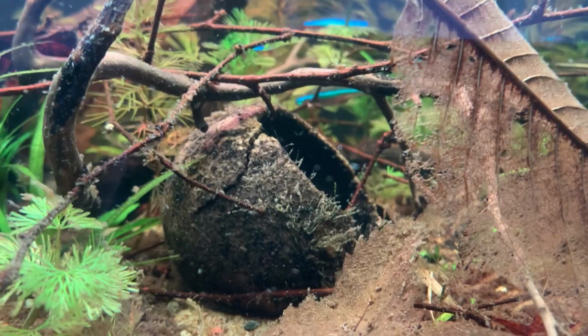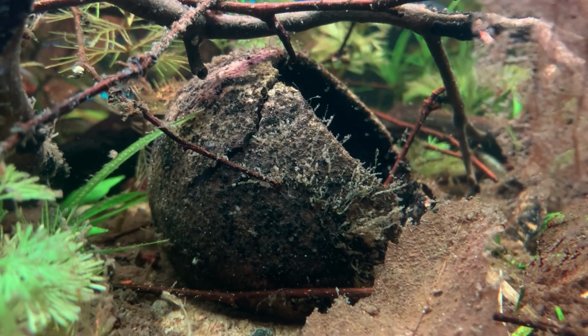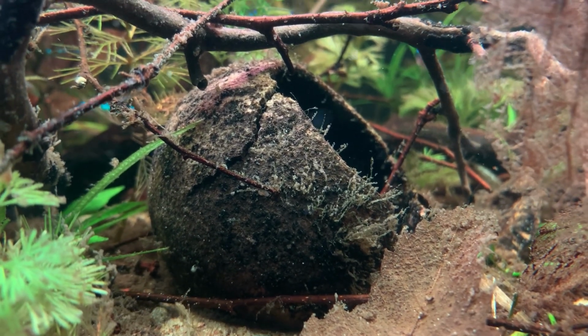But these do darken over time. I do have a very old bell cup in an aquarium, which is nice and dark now. So if you're worried that the light colour might stand out and contrast too much in your scape, don't worry, it will darken over time, it will blend in really nicely with the rest of your botanicals.